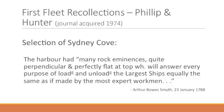The harbour had many rock eminences, and he's really talking about Sydney Cove here. Quite perpendicular, perfectly flat on top, which will answer every purpose of loading and unloading the largest ships, equally the same as if made by the most expert workmen. He's talking about a natural wharf, where the ships can go close, where you can unload the convicts and goods.